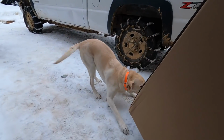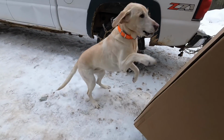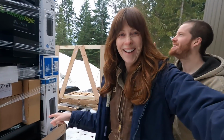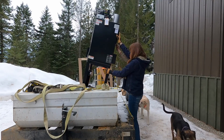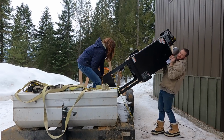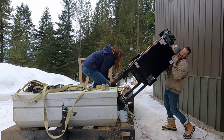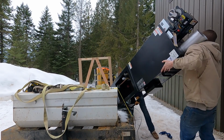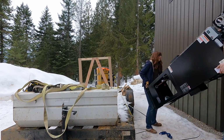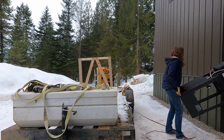Get a Boone. Get a Boone. There's a chimney in there, and we said I'm never going on the roof to install a chimney again. Are you good? Yep. One, two, three. Okay. All the way in? Good. Go. Go, baby, go. Are you okay?